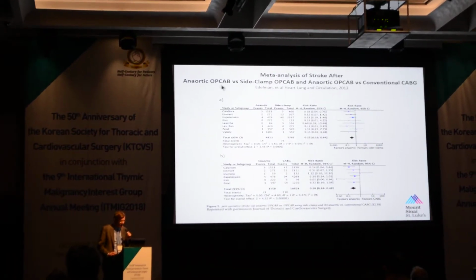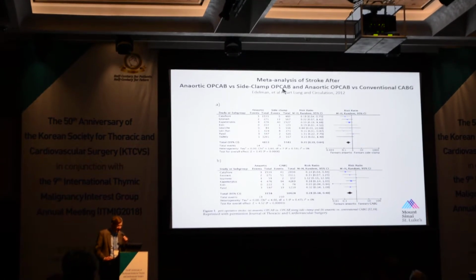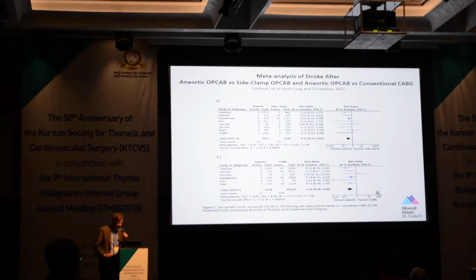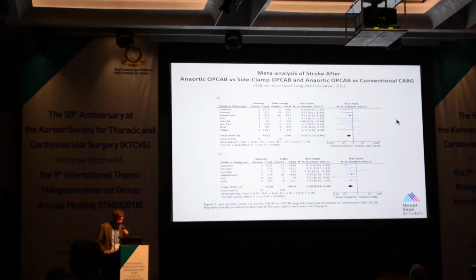Edelman in 2012 looked more explicitly at anaortic OpCap versus side-biting OpCap, and anaortic OpCap versus conventional CABG. And again, the less you manipulate the aorta, the lower the risk of stroke.